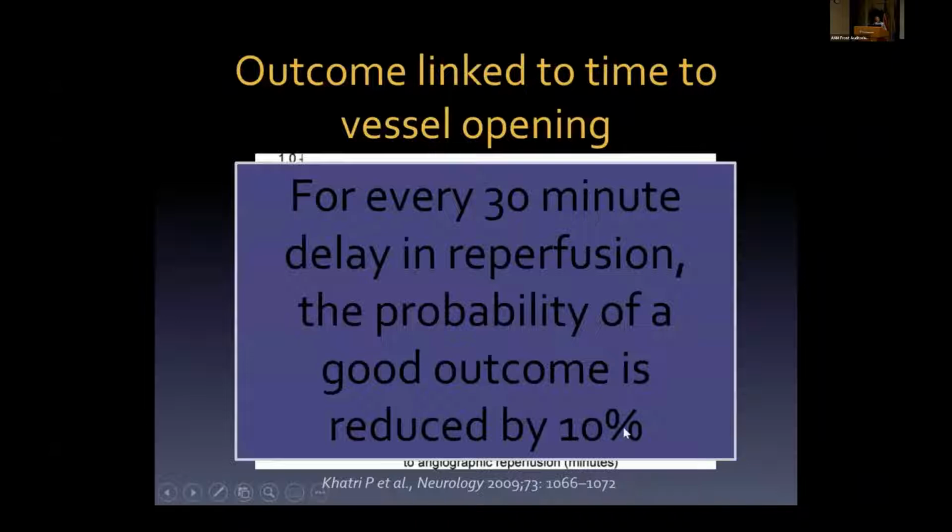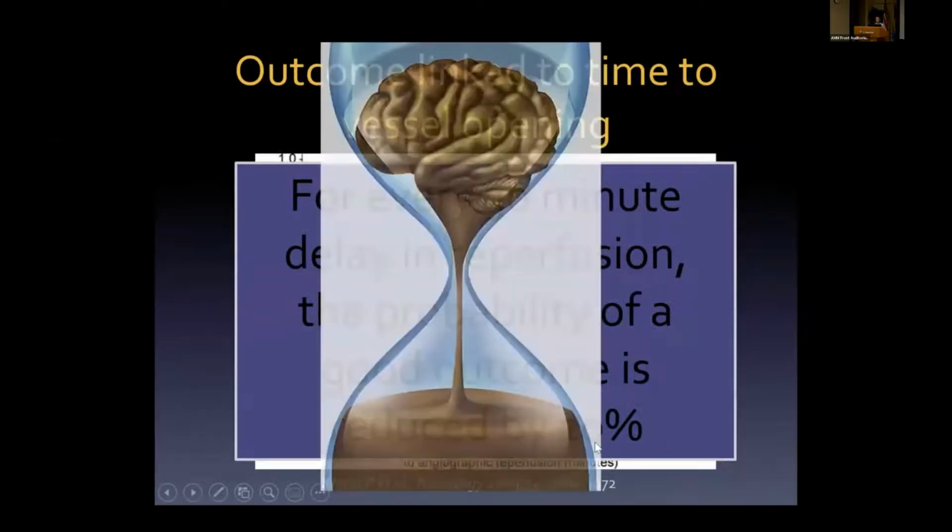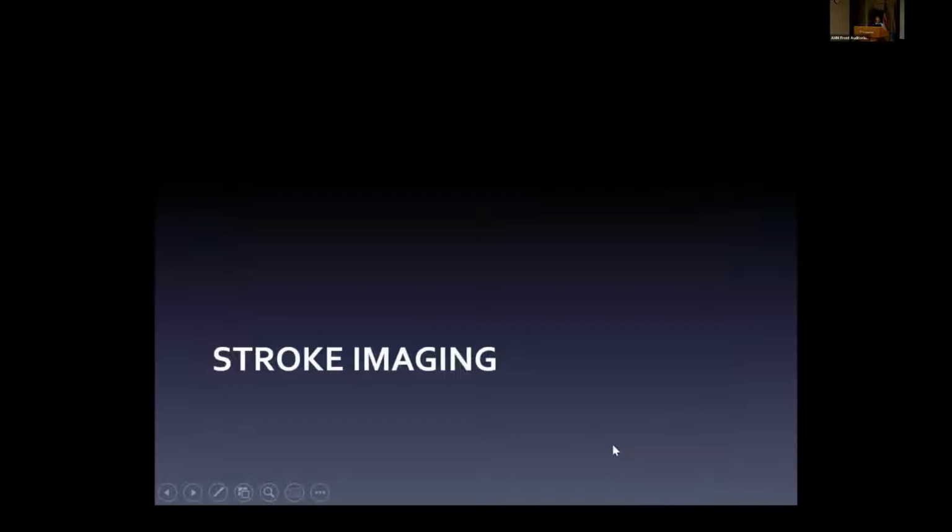The quote that we always use is that you have a reduction of about 10% in good outcome every 30 minutes that passes. So again, it's very, very important to act. The old idea of time is brain.